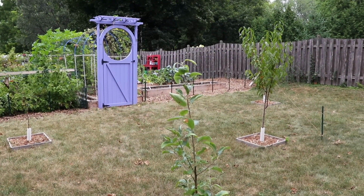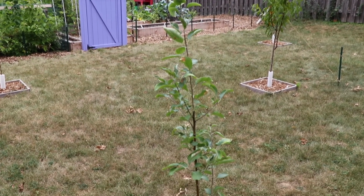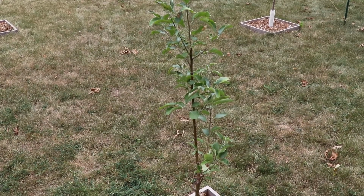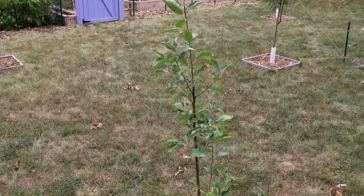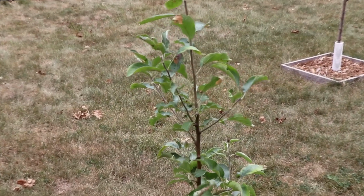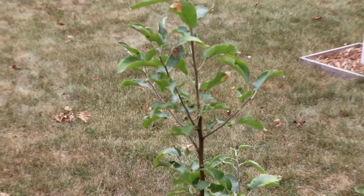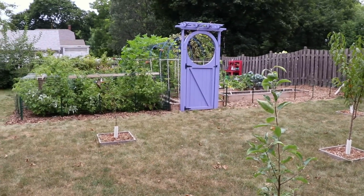First up, we've got the Granny Smith apple. This was a transplant this year, as opposed to the other ones who are a full year old. We had a Granny Smith that had some root rot, so this one was planted right away in April to take its place. And it really does look very attractive, and it's quite popular with the ants, which I thought was kind of funny. Maybe ants are going to be a key pollinator in the future.